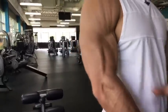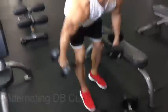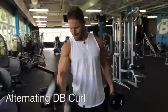So here we go. Set 3, 45 pounds. Starting to feel a little pump. Whoa, don't zoom in yet. I didn't say I was ready for that. All right, here we go. Set 3. Oh, lightweight.